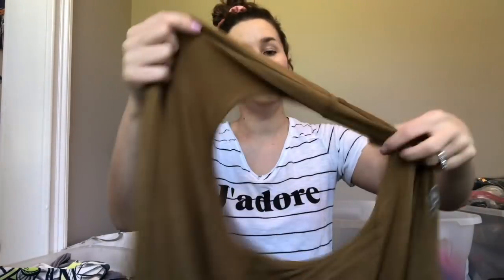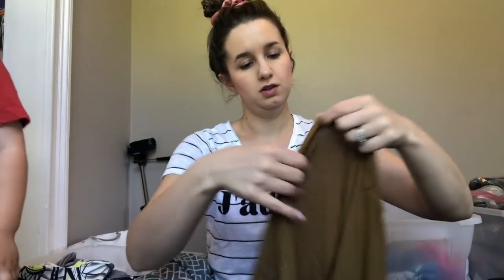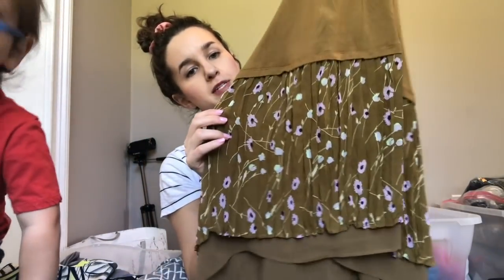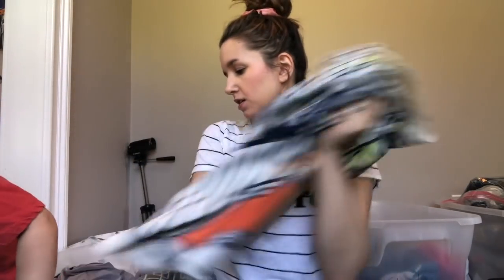I found, let's see, another logo, Lori Goldstein. Green floral top in the same size. So I'm really hoping someone will just bundle all of these 3X logo tops.